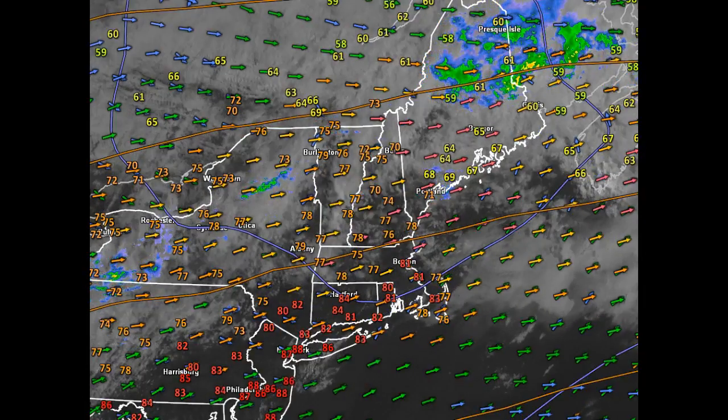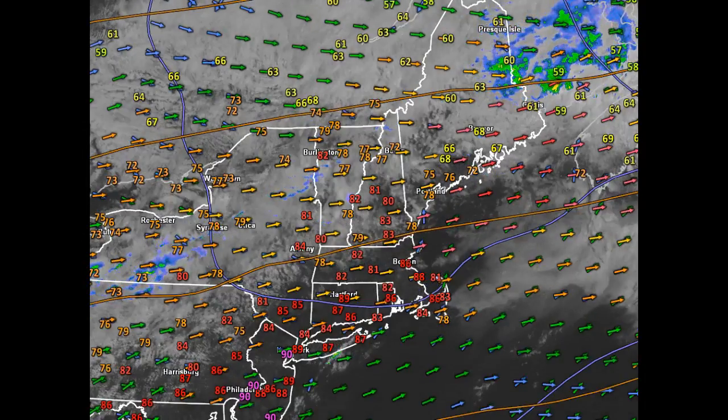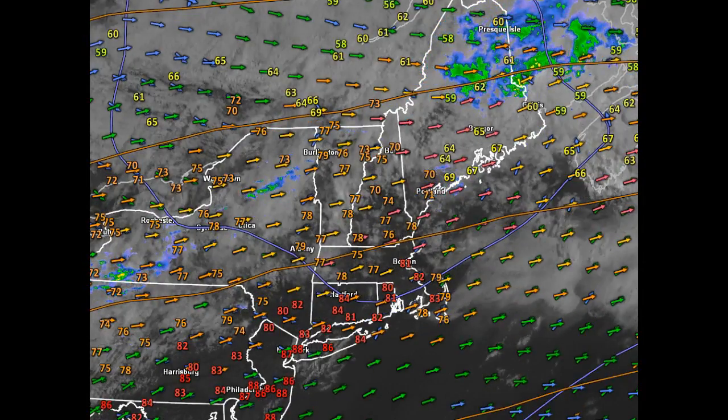Across northern areas of Vermont, we're not anticipating anything that's going to be major here. In fact, it looks like with a weak frontal system moving on through, drier, more stable air will begin to push in from the west.